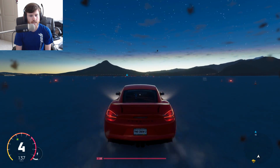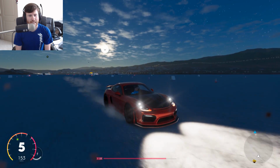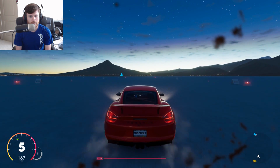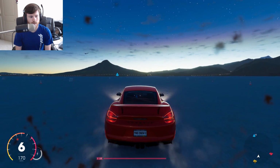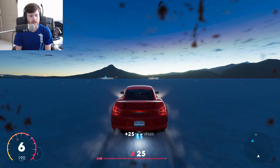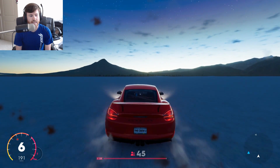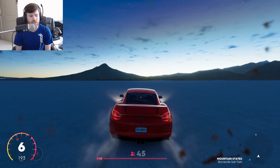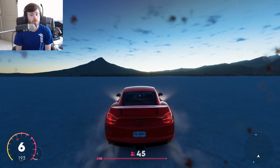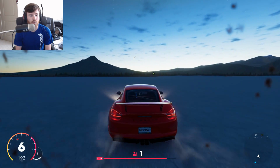There's 130. There's 140. I'm not expecting it to be record-breaking. I mean, it is still a Cayman, but I just want to see what it's capable of. 170. 190. Now, that's with the nitrous, but still. Holding 190 in sixth gear. Holding 192, 193. Holding 193. That's impressive. For this little thing, that's pretty good.